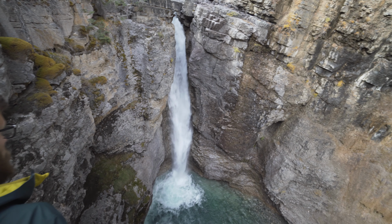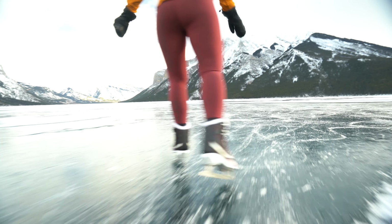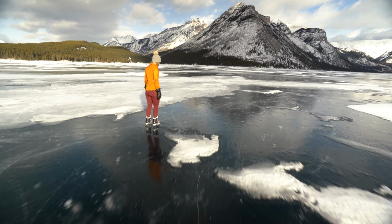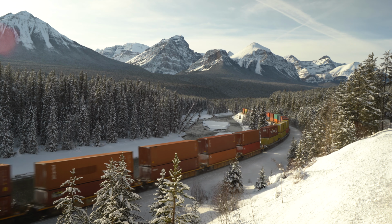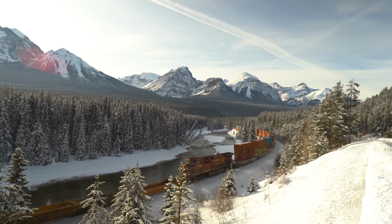So there are a lot of activities along the Bow Valley Parkway, including cross-country skiing, snowshoeing, hiking, numerous photo opportunities, like unlimited really. One of those being Morant's Curve, which we got a pretty sweet photo of. There's a parking lot on one side of the highway and this lookout over it. The trees totally open up. You can see the mountains, the river, and the railway comes right by.